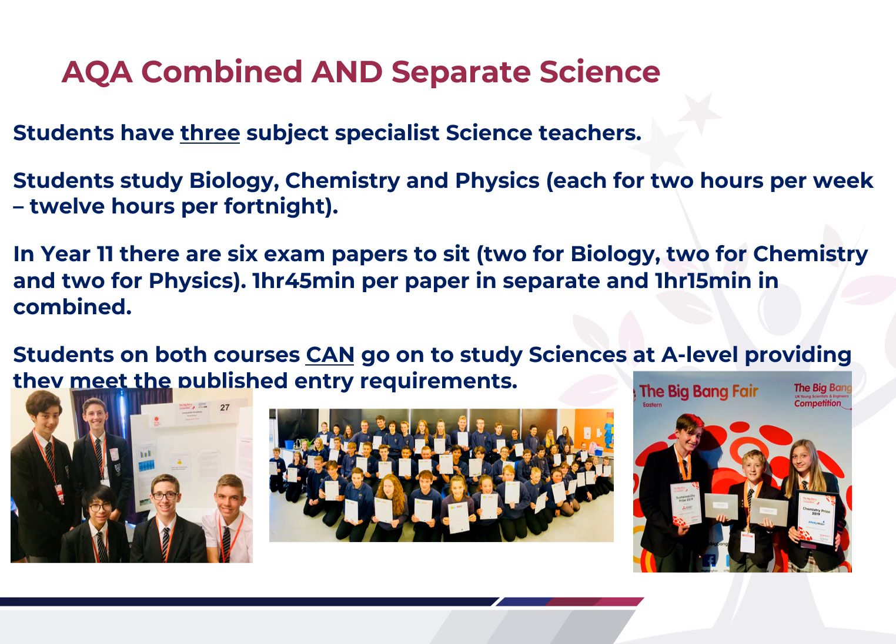All of the students will sit 6 exams. If you're doing triple, those exams will be 100 marks and an hour and 45 each. If you're doing combined, the exams are 70 marks and an hour and 15 each. So the exams are a bit shorter as well. For both options, you can go on to A level.